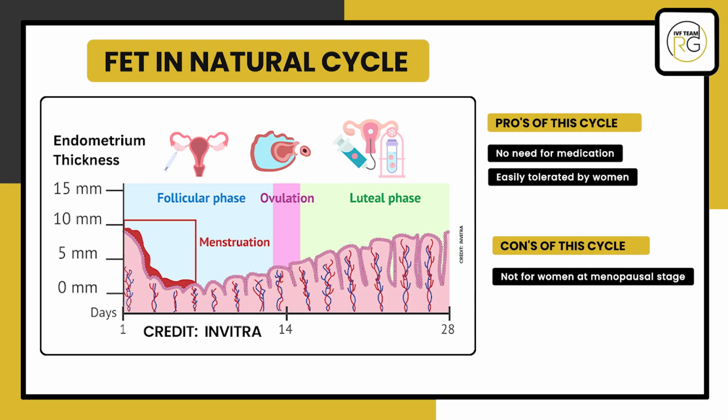Women who are at menopausal stage, who do not grow their eggs regularly every cycle, or who have come from abroad for an IVF cycle and cannot possibly afford a cancelled cycle, would not want to do a natural cycle. Because in spite of your best efforts, cancellations are high because the ovulation may be missed by the clinician in some cases.